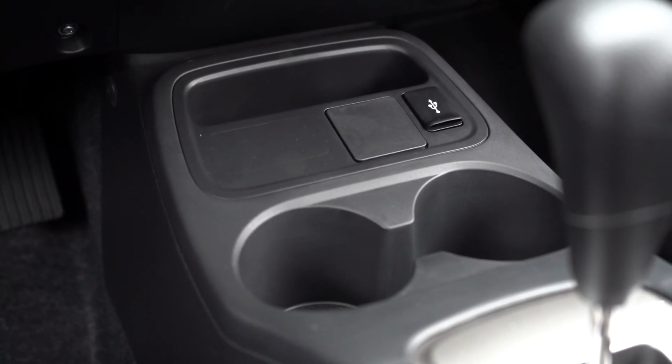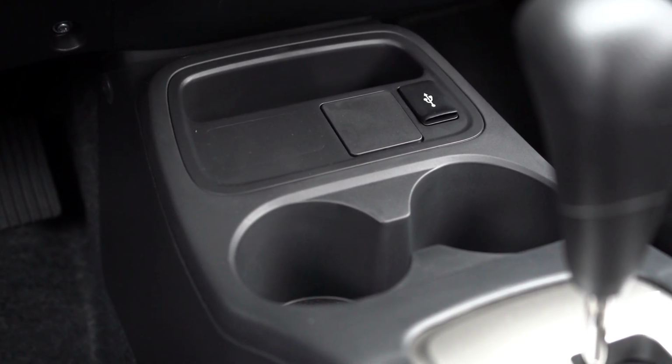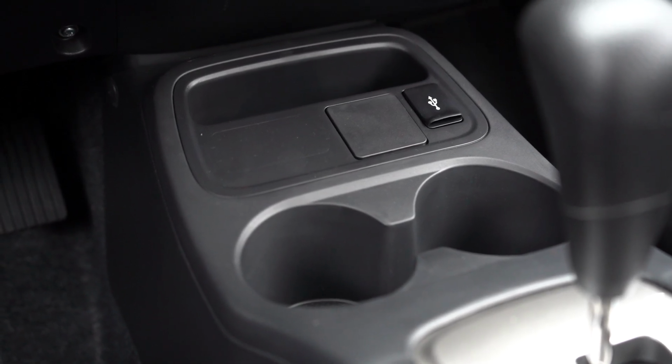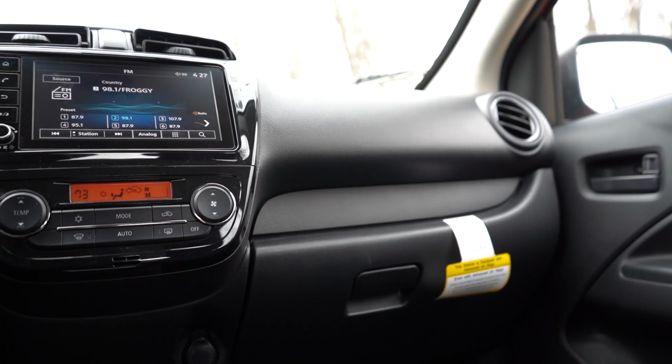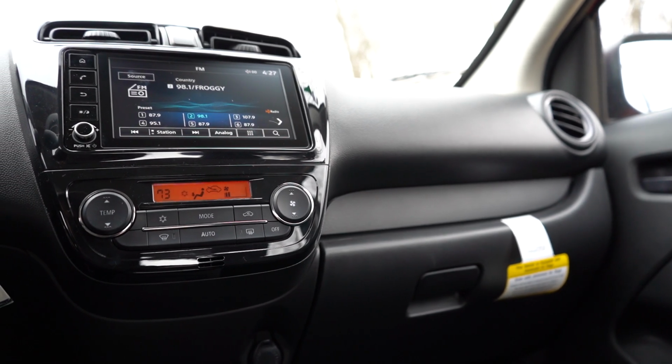But just in front of the shifter, you have a little bit of storage room, probably to put your cell phone. There is a USB charging port / connection point for your Android Auto, Apple CarPlay. I'll get to that in a second. 12-volt power outlet just above that. You got two cup holders just in front of the shifter as well, and there is no rear center armrest or any kind of storage within that, because there isn't one. So you just got that single cup holder, like I said.